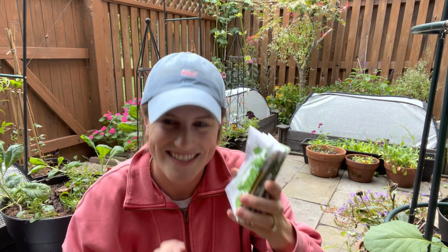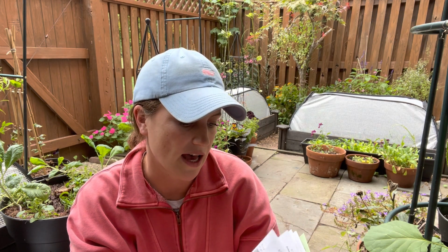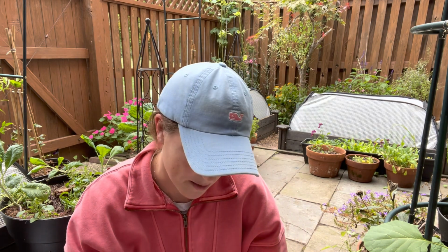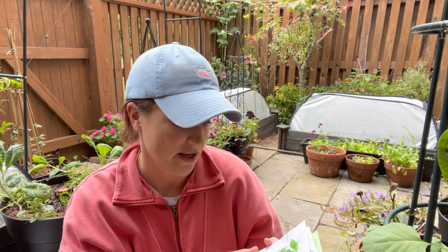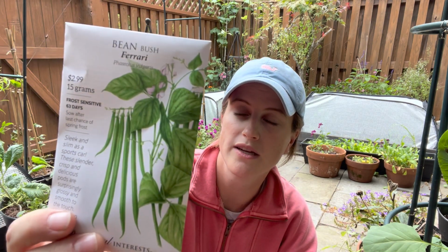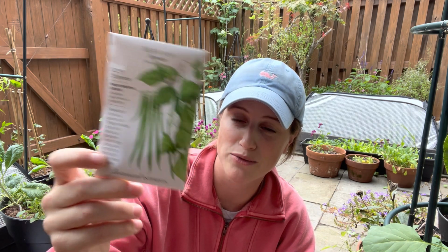So I ordered a few. I went for all bush beans because I just don't have a ton of space for pole beans. So I figured bush beans are nice because I can just throw them into little corners in the beds or pots or whatever. So I got a Ferrari bush bean, which is supposed to have a really fantastic flavor and be compact and great for container gardening. So really compact, really prolific.